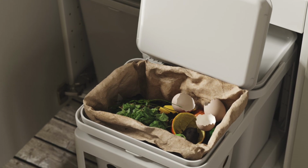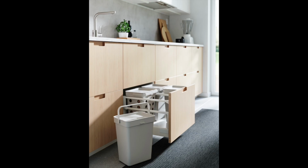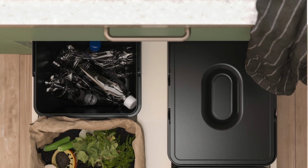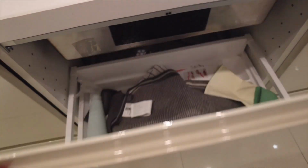If you have a cabinet, it is practical to have a pull-out frame. The bins stay in place, you can get good access and overview. I love that this recycle-friendly waste system is easy and nearly effortless.